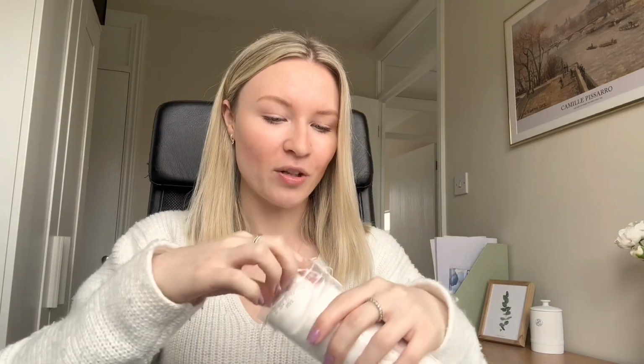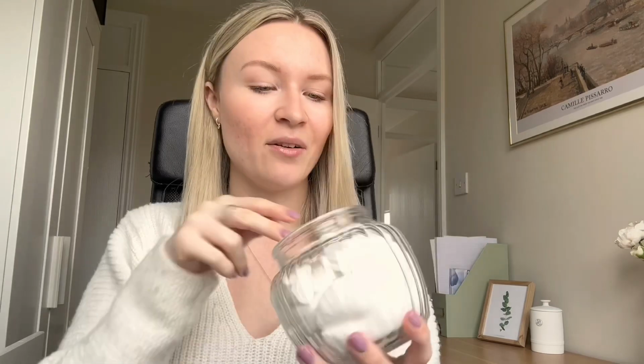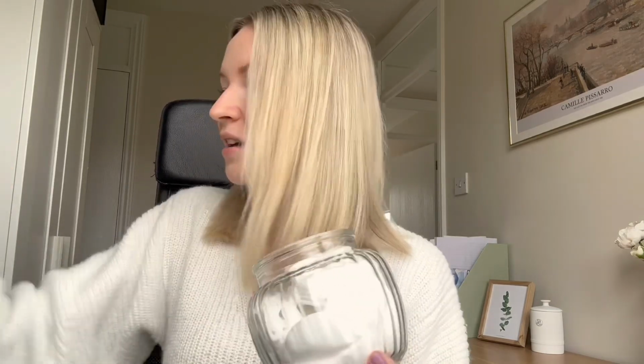It looks much more aesthetic than a rubbish old bag of cotton pads, and I literally just go into it every evening to take off my makeup and pull out a cotton pad. I use the cotton pads for my mascara with some eye makeup remover actually. That is now nice and full, and I'll pop the lid back on. A good find that. I will link that down below as well.